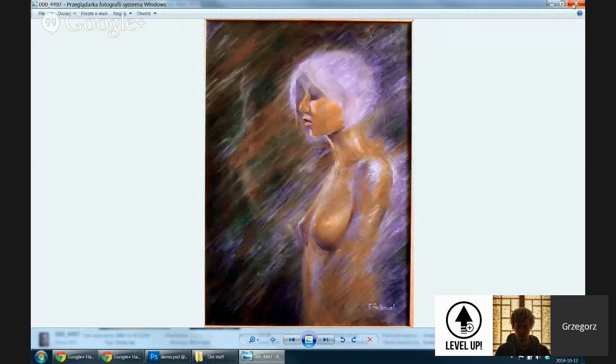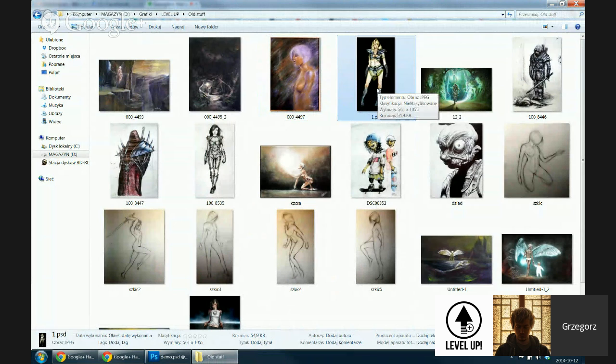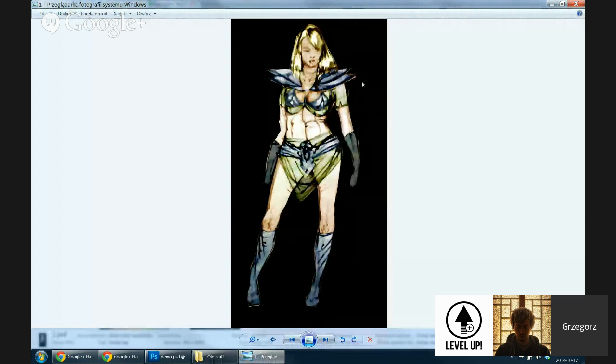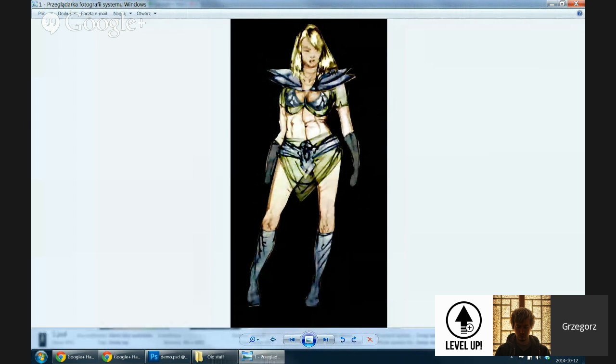So now you work exclusively in digital, right? Yeah, I don't have enough time for oil paints. It's really time consuming. You have to do a traditional sketch, you have to clear your workshop and workspace and everything. So this one is half traditional and half digital.